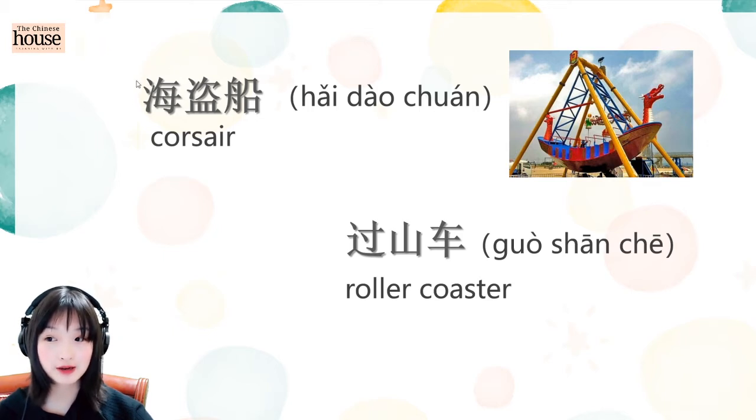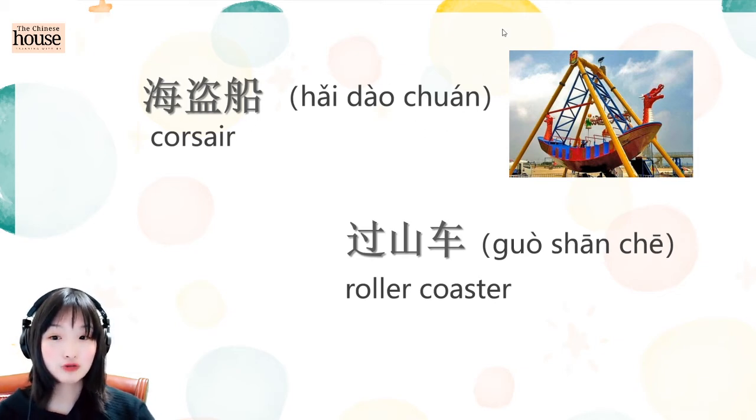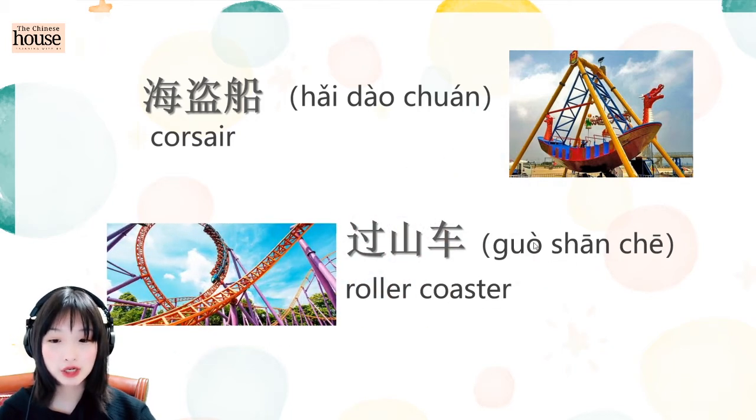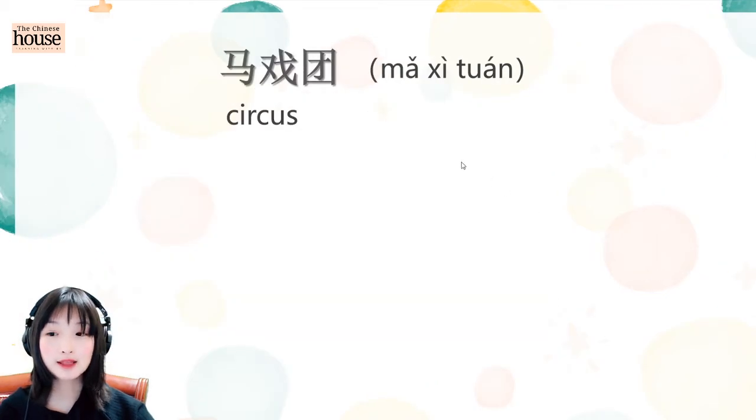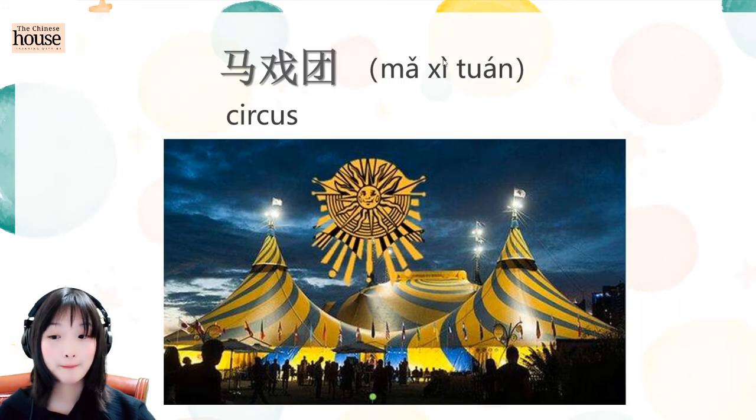A very important character you can see here: three drops, which indicates it's related to water. So this character means ocean, 海, and 盗 means robbery. So robbery on the ocean means pirates. So for corsair in Chinese we use pirate boat, 海盗船. We have learned boat before. And then roller coaster, 过山车. 过 first tone, 过山车.